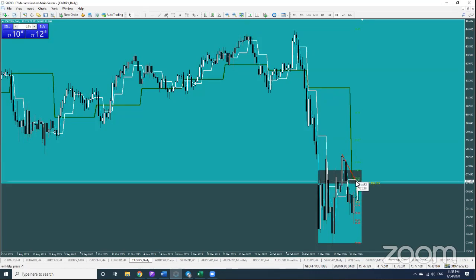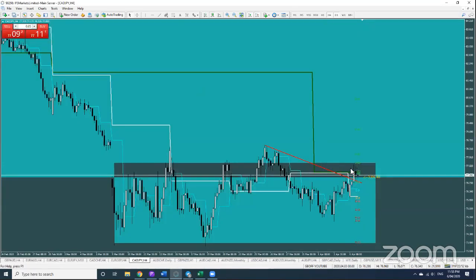That's what's holding price up. So really what I would like to have seen is the candle that we're seeing here on the daily chart, a close above the pivots, which is the monthly pivot in this case, and then a retest of that. So all of that comes together to me and says this is going long.